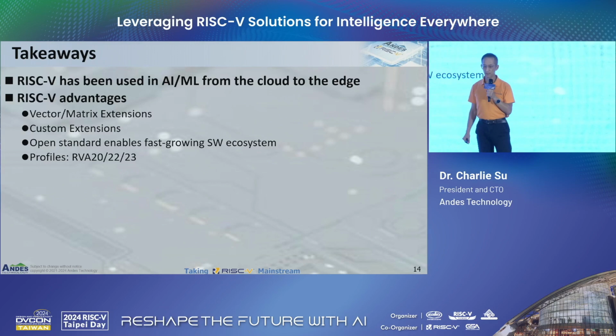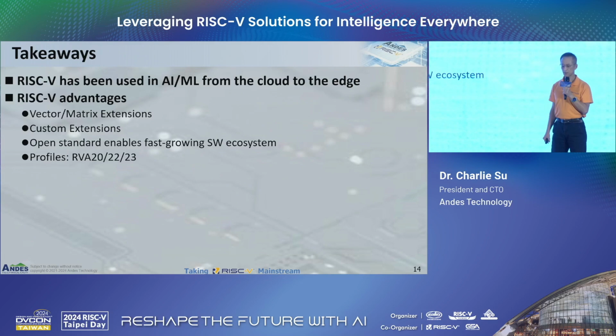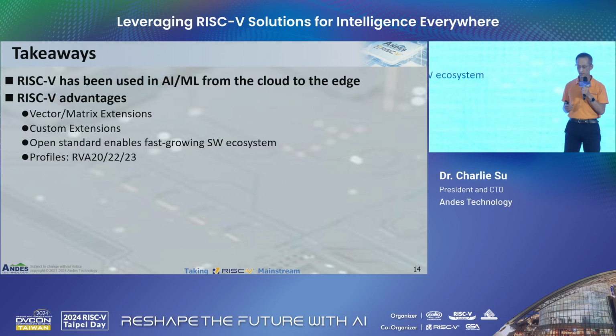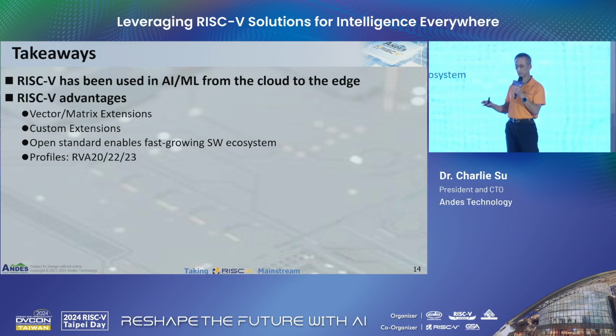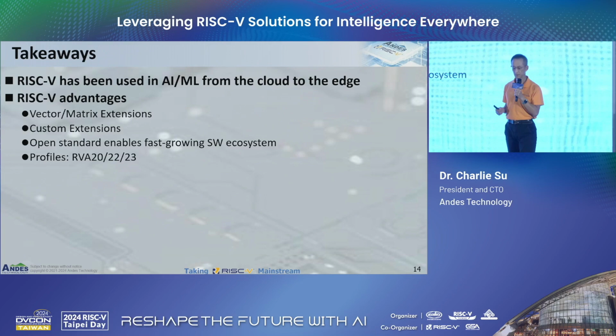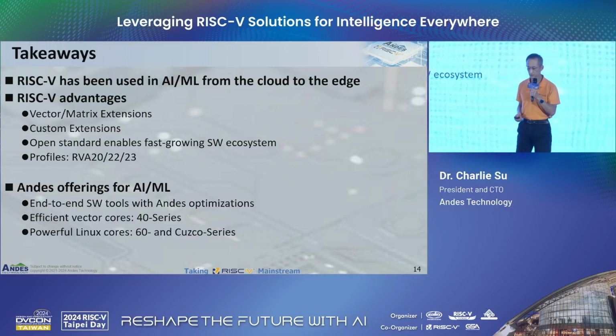So the key takeaway today is that RISC-V has been used in AI and machine learning from cloud to the edge. RISC-V's advantage is in the mature and scalable vector instructions and the upcoming matrix extension. With extensibility, RISC-V allows customers to add custom instructions. And this not only offers a single interface for customers; we automate basically everything you need to do related to the processor, other than the function itself that you need to decide. And RISC-V, the open standard, enables a fast-growing software ecosystem. I think the RISC-V profile will further consolidate the effort and speed and make RISC-V run even faster.